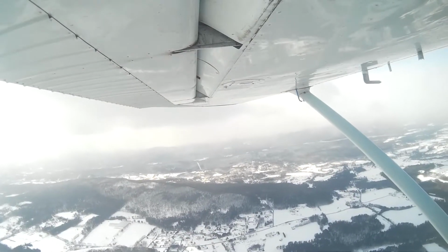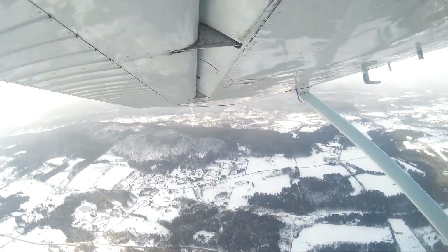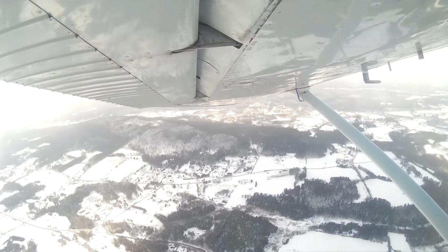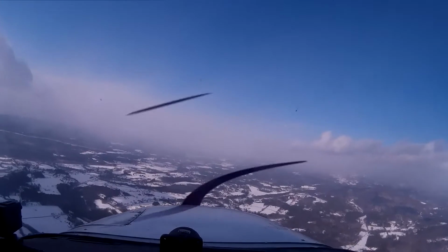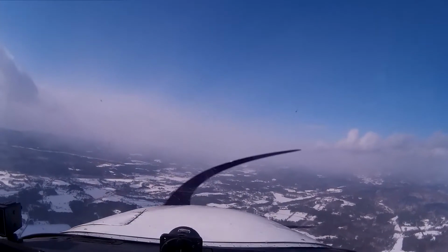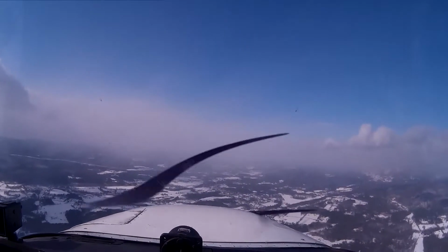And just kind of zigzag a little bit to the left here. And that's the town of Pittsburgh down below us. There's a big old factory. That's kind of a good landmark.